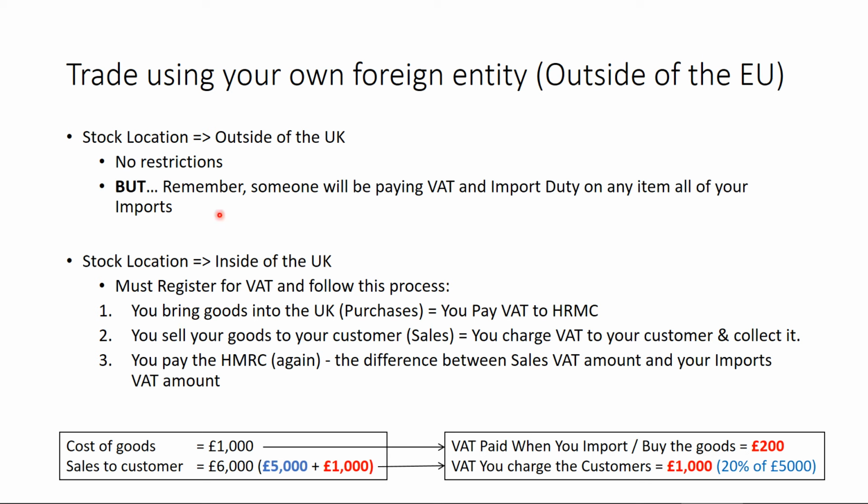But from the customer's point of view, this might not be an ideal situation, because when they receive the goods, if they're over certain values, I think it's £15 for VAT and £135 for import duty. Well, if the value of the goods are above those limits, then there's a really good chance that when they turn up at your customer's door, they're going to be presented with an additional bill. They'll have to pay VAT and import duty on the goods that they've just received.